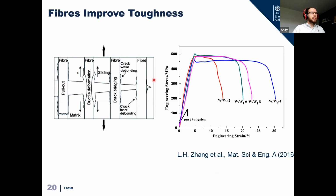And as the crack, so this kind of wedge shape here, this is a crack trying to propagate through a material. As these fibers get pulled on, the fibers can deform, they can come away from the surrounding material, and that makes the material a lot tougher.